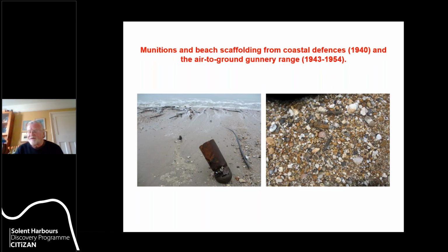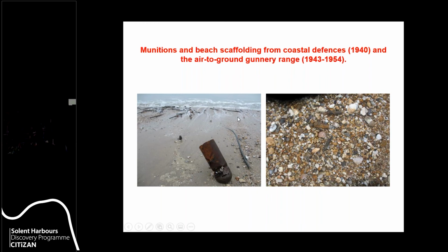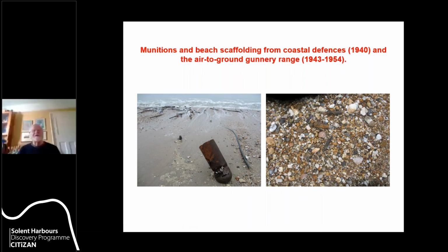As in many areas, there was an initial first phase defence of beach scaffolding, which you can see here. Now, in most places, it's been removed, but not here. It's a little bit too remote for anybody to have bothered. So there's a lot of surviving 1940s scaffolding on the shore, and also an awful lot of ordnance. From time to time, the Royal Engineers may have to come to detonate ordnance that's found there. These are mainly cannon bullets from an air-to-ground gunnery range.